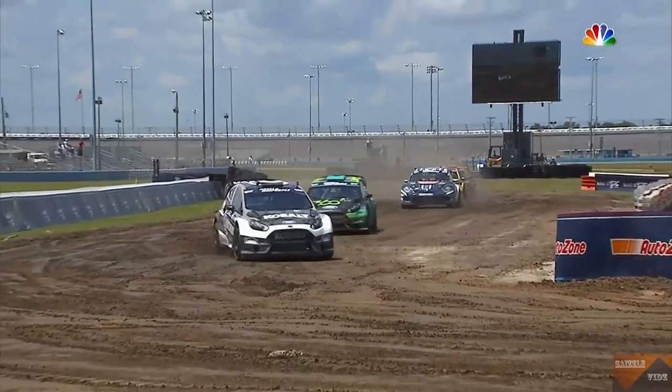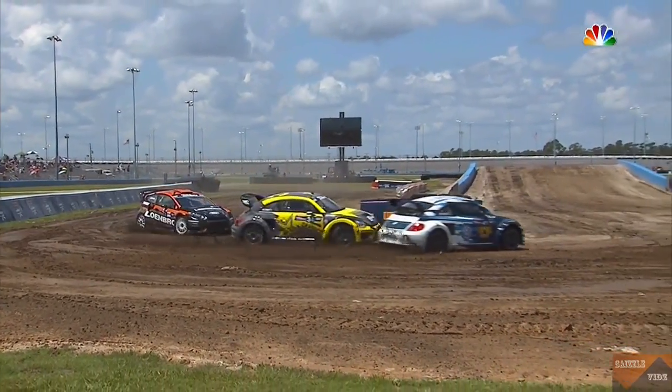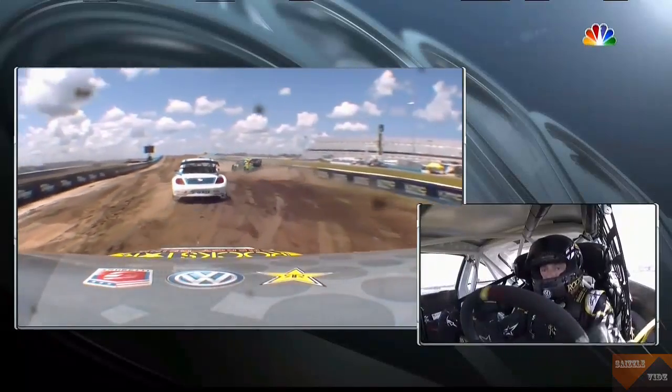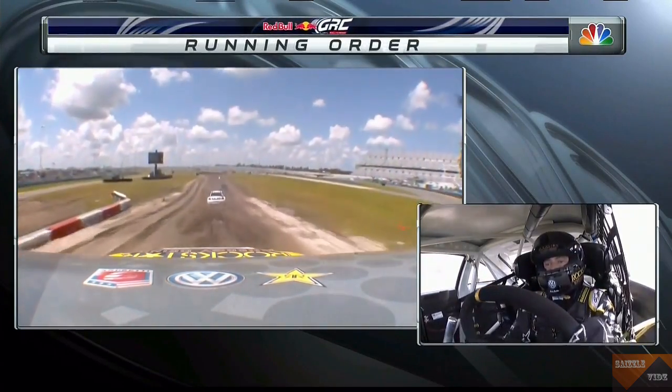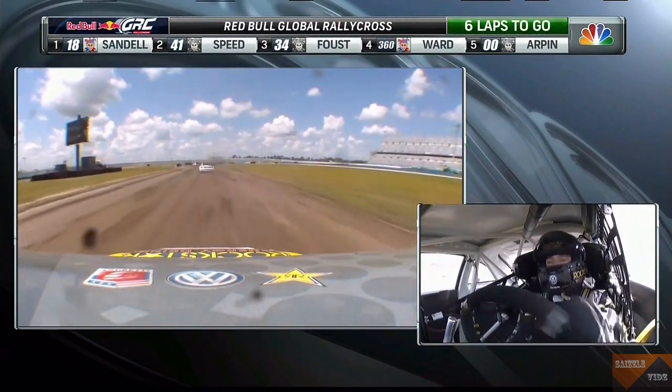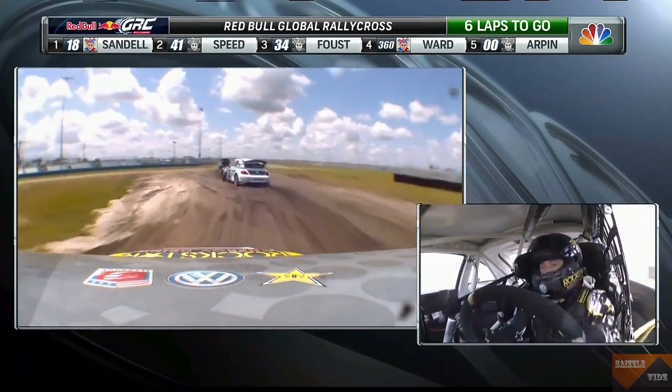Ward has been hugely impressive on the dirt. He is trying every bit of different line all the way around this course. Just a pro motocross guys. We're on board with Tanner Faust as they go up and over the jump. Tanner trying to keep pace with Scott Speed, who has really set the tone for that Andretti team so far.